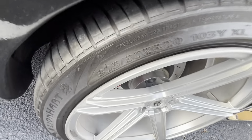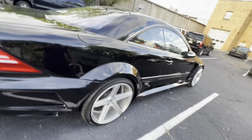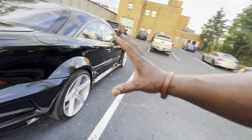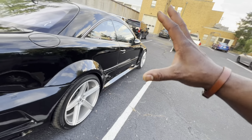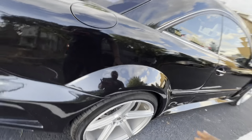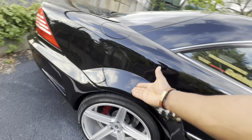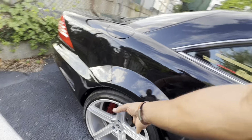A 305 tire. With these rims, you could probably do a 345, but I like to stretch my tires so that I can pull the rim out as far as possible, give it the widest stance possible, and have it as low as possible without it catching my fenders and tearing them up. Because again, this is fiberglass. So you don't want tires to catch this. So you want to stretch the tire and have the rim sticking out as far as possible.